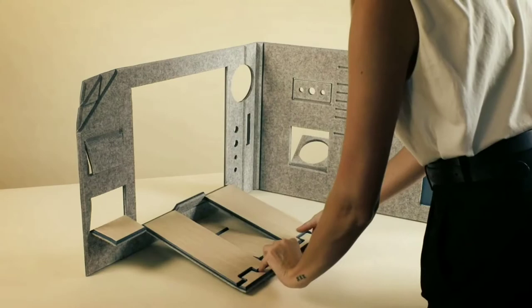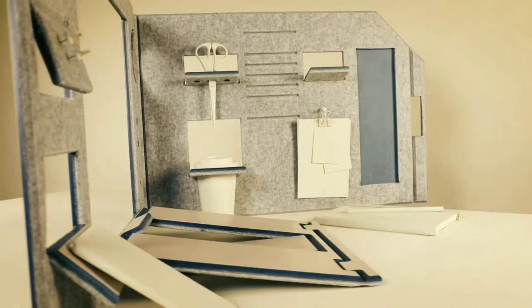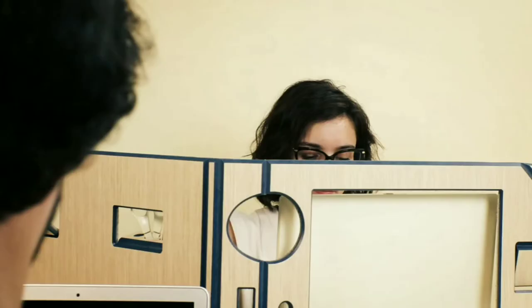From workstation to functional space divider, Foldable Office transforms in just a few moves. Foldable Office becomes an intimate sound-absorbing corner that helps you stay focused, or not.